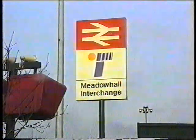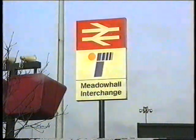Regional Railways service to Sheffield, calling at Sheffield only.